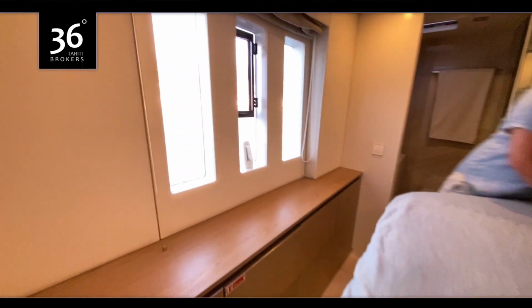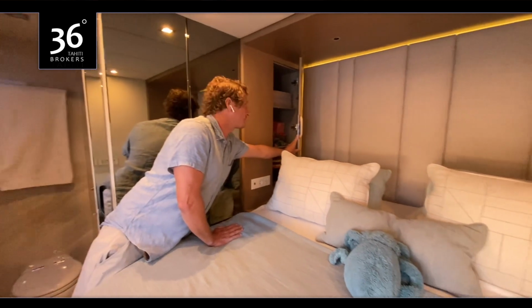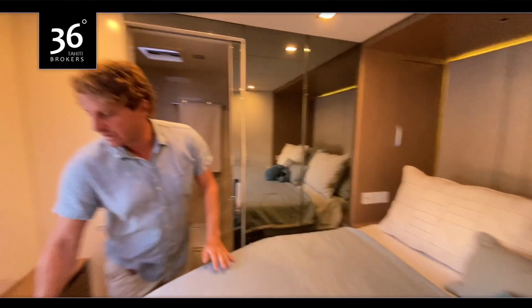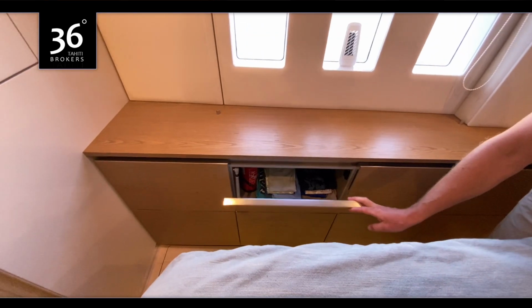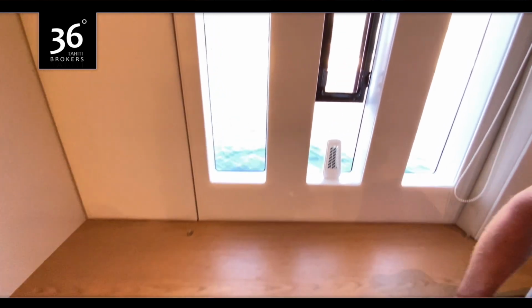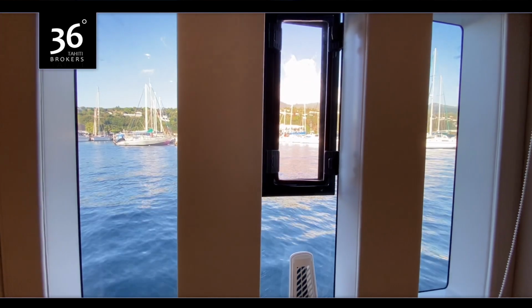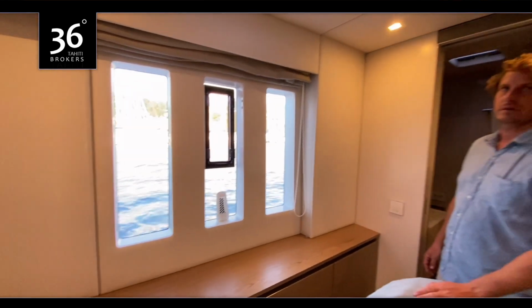We have cupboards throughout. So an example is back here, deep cupboards, and down here we also have cupboards throughout, all with clips and locks, and a beautiful window, port light, so you can look outside when you wake up in the morning.